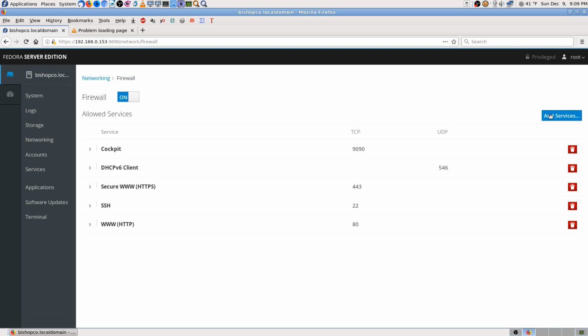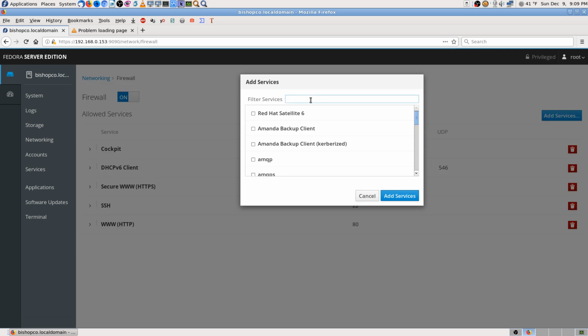Is there anything else? Let's go through this a bit slower. I don't think you can. Yeah, if you click on it, you get it. Well, let's do it this way. Yeah, there we go. And the backup, I don't think I have that installed anyway, but all the backup stuff, you can back up over the network. That's what that's for. Cockpit. Well, I don't want that open to the internet, and I'm already able to get to it on my local network, so I'm not adding that. Where did it go? There it is.